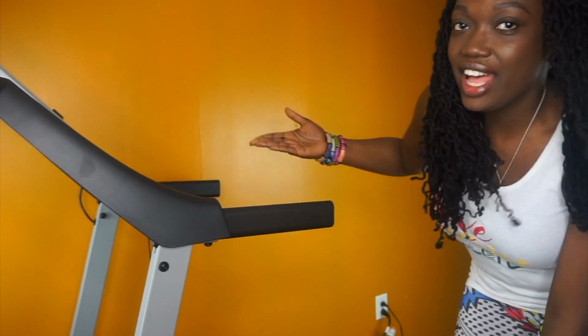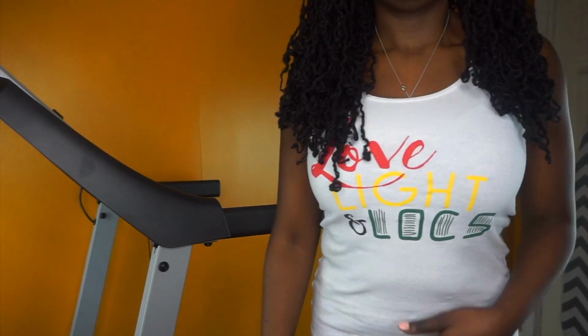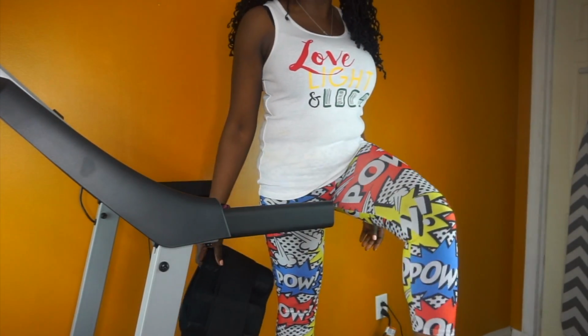All right, hope you guys can see me. The setup is a little bit crazy, but we're doing the best that we can. Got the treadmill right here. Got the outfit on. Got my Love Light and Lock shirt. I purchased this from Keisha Charmaine, who's another YouTuber. And I also have on my pop art leggings.